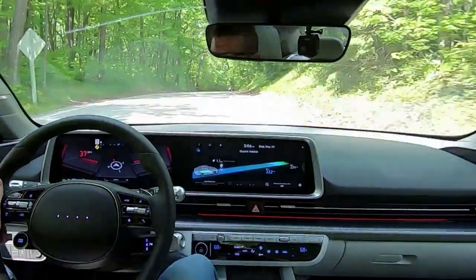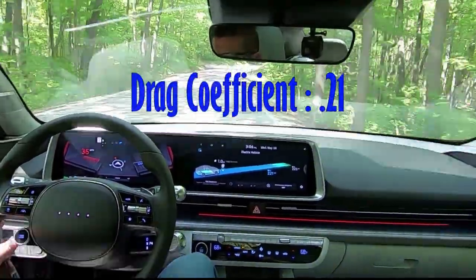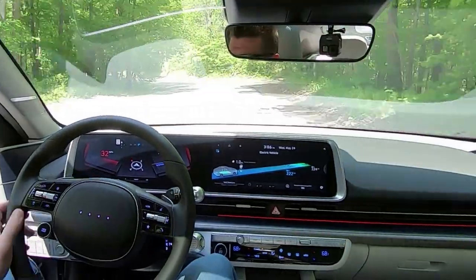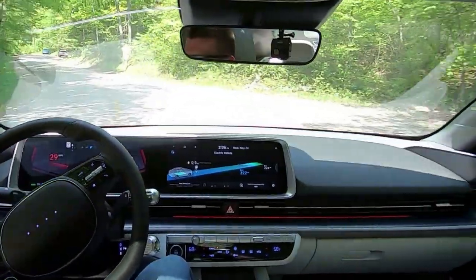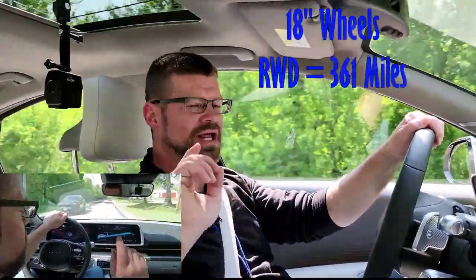Now, this one does come with a 77 kilowatt-hour battery, and with the 20-inch wheels that are on this one, that will get you about 270 miles. Now, this is one of the most efficient electric vehicles to date, and it is about the same as the Tesla Model 3. So that's 270 miles on these 20-inch wheels. If you go to a rear-wheel drive instead of all-wheel, and you go down to 18-inch wheels, you get 361 miles of range on this same car.